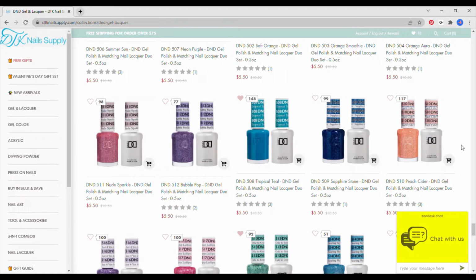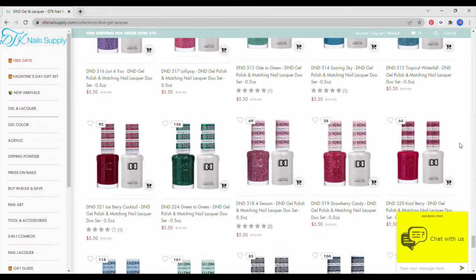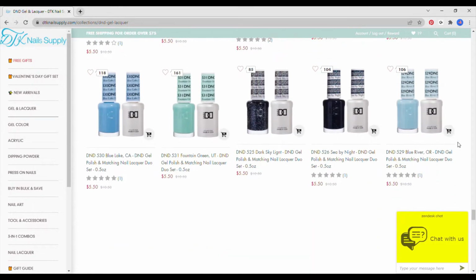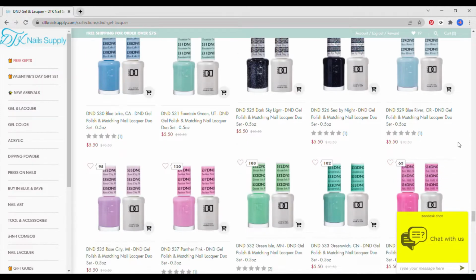So now, beautiful, beautiful colors. You have to agree. Now they have jellies, cat eyes, okay? They have opaques, they have glitters, they have shimmers. So they have lots of different nail polishes and colors to choose from.